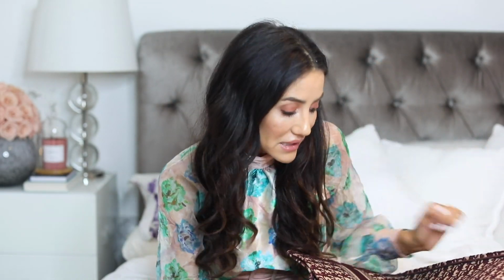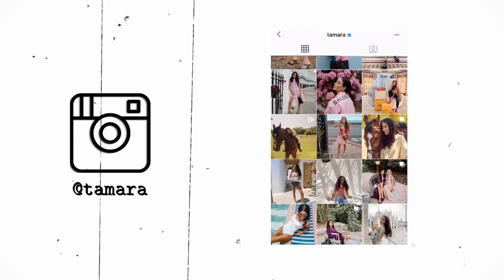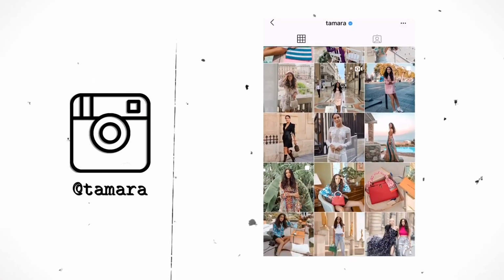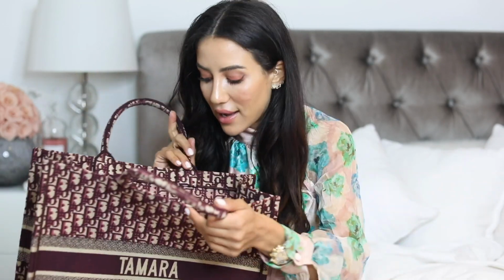It's still quite wide and you can still put a hoodie in it, and it's amazing. What I love about mine is that it's personalized and it has my name and my Instagram handle, which in case you didn't know, please go and follow, because I upload a lot of outfits with my handbags. But I love the monogram. Book totes now are coming in different sizes as well, and they are also coming in a huge amount of prints, monograms, colors, etc. I love this.